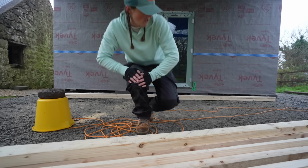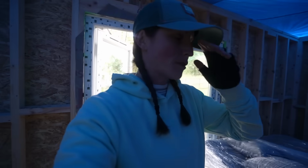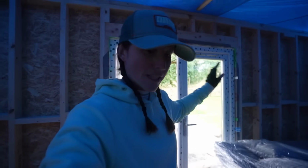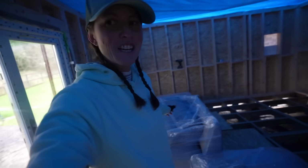Right, wall. Also, I've probably made fitting those doors look a lot easier than it actually was, purely because sometimes you just want to get the job done, so filming takes a second seat. But there was a lot of faffing to get them to sit right and be level and open nicely and whatnot. But they're in.